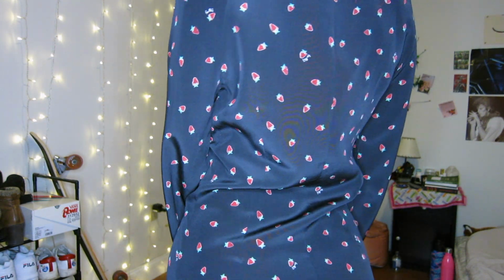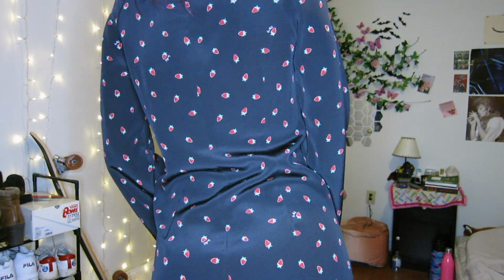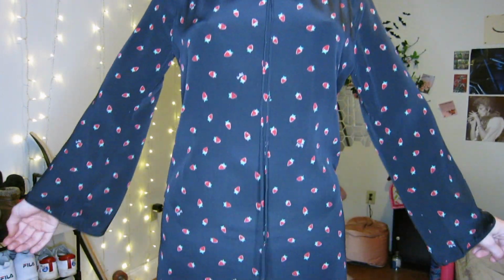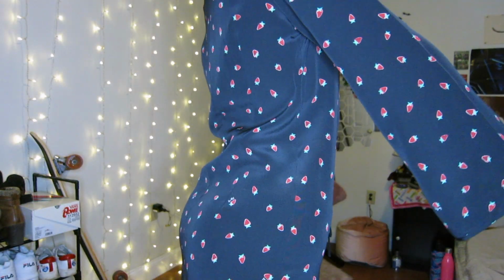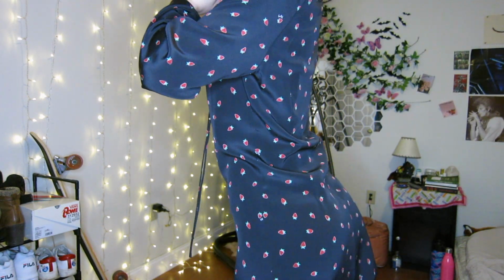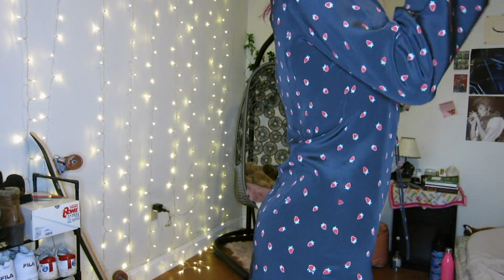I'm not exactly sure how I'd style it. I feel like if I wore this with black tights, it would make sure that even if it was a little too high on my butt, we could work with that scandalous moment. It still fits and I still really like it. I'm just not exactly sure if it fits perfectly, but I don't think sizing up would have been a good idea. So this one's kind of a to be continued.